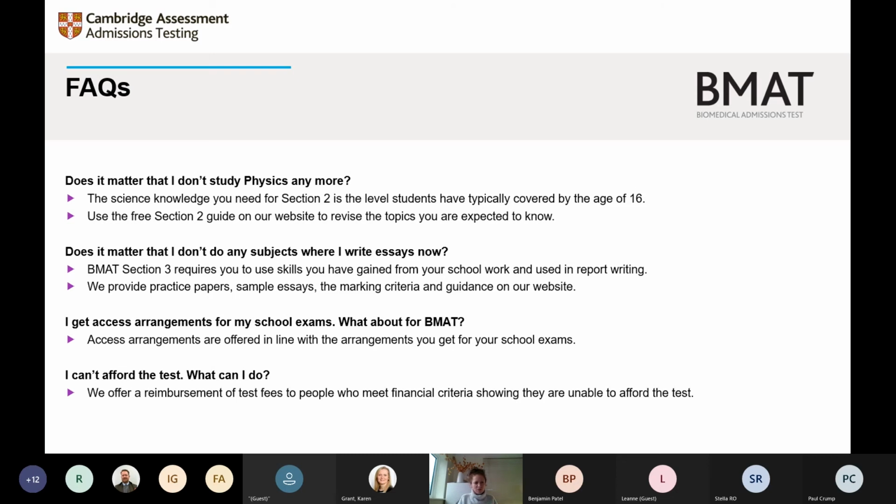If you get access arrangements for your school exams, we do offer access arrangements in line with those for BMAT. And like the registration information and so on, that is all available on our website if that applies to you. So please do take a look, and those will need to be put in with your registration for the test.